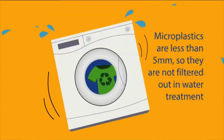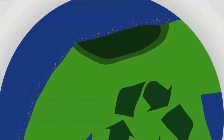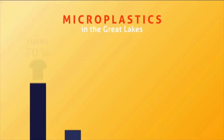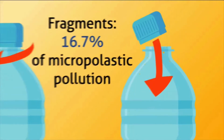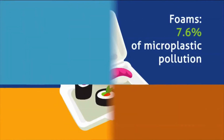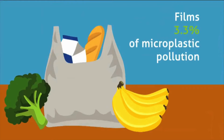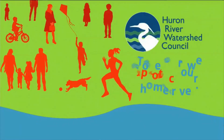Microplastics are so tiny that when they enter our water system, they don't get filtered out during the water treatment process. Now, combine this with other issues like the spread of microplastics from plastic bottles, the use of easily damaged containers like styrofoam, and the overuse of disposable plastic packaging. And you've got a huge pollution problem. Now it's time for us to do something about it. If we all take action, we can drastically reduce the output of microplastics into the Huron River.